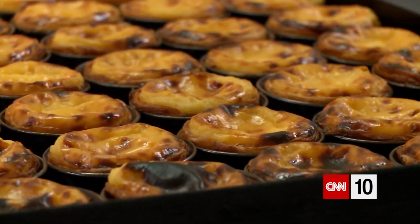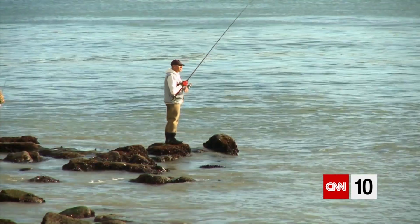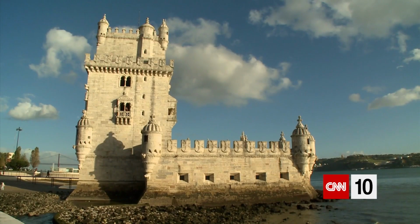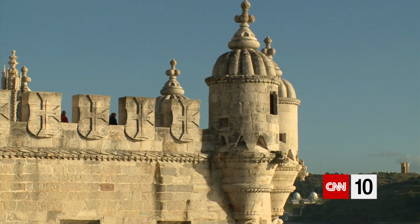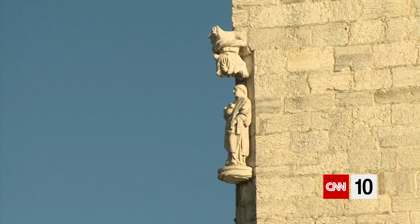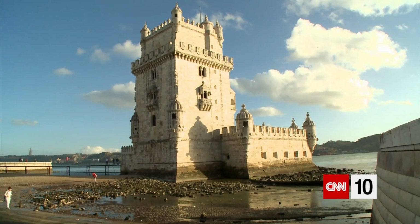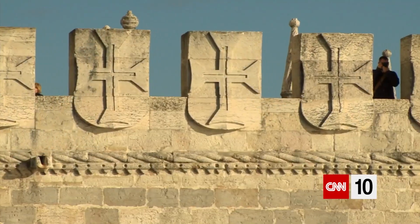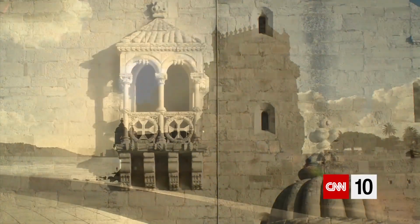Once you've had 2 or 3 pastries, a walk along the Tagus River leads to a storybook castle on its banks, the Belém Tower. Built between 1515 and 1520, the structure marks Portugal's many maritime victories and was once used as a military base to guard the port from pirates. When it was built, it was actually on a small island in the middle of the river. The flow of the river has since moved, so it's now on the banks of the river.